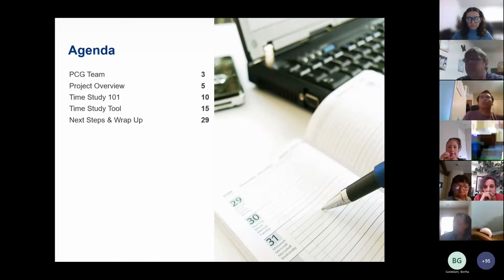Then we'll go into the time study tool itself, demonstrating screenshots and how to complete that tool, as well as a live demonstration that I mentioned of the Excel-based tool itself. And then at the end, we'll go through some next steps and wrap up to let you all know what to expect. And as a significant portion of that last section, that's where we'll do a live question and answer session with all of you.